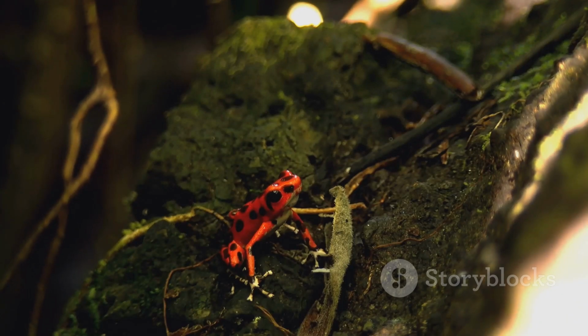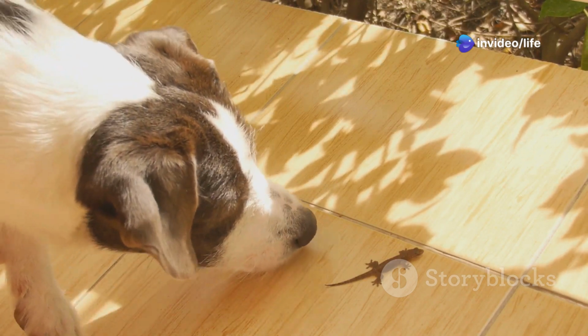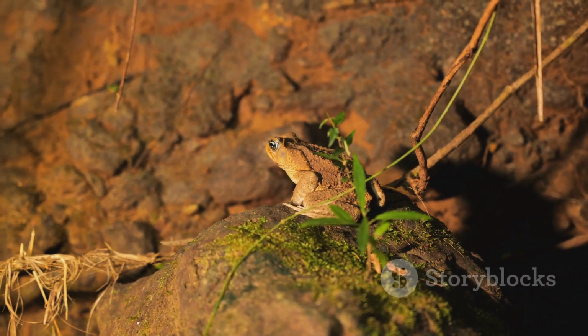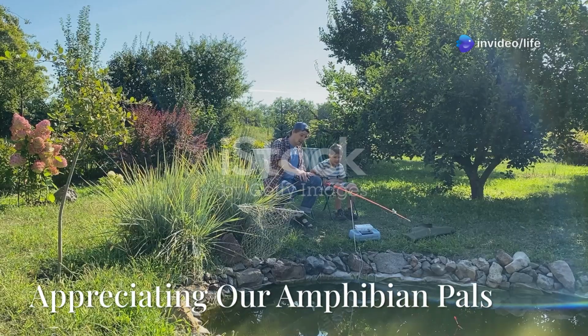These glands produce a milky toxin that can irritate the mouth of a predator. If a dog tries to pick up a toad, it might get a mouthful of this unpleasant substance. This usually teaches the dog to leave toads alone in the future. It is a very clever defense mechanism, helping the toads survive encounters with curious or hungry animals.